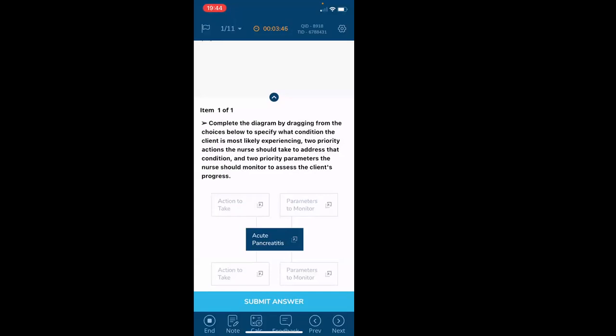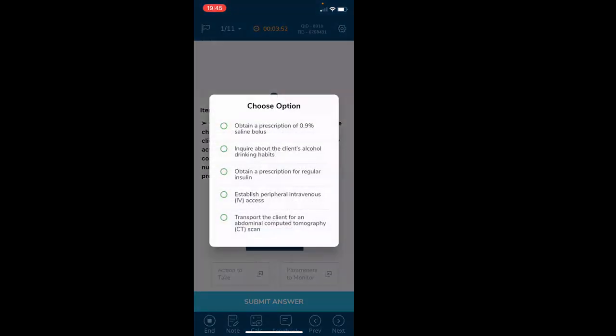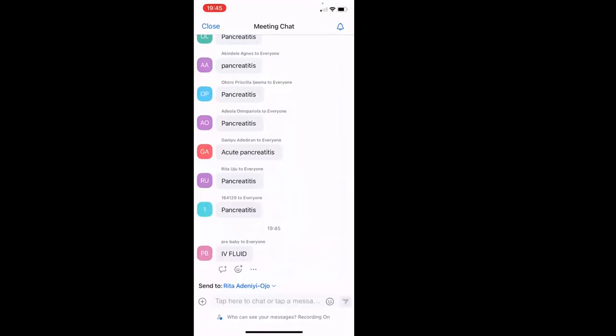Now let's talk about the action to take. From this acute pancreatitis, what do we think we should do? Choose an action as nurses that we want to intervene. That's where, in clinical judgment, you now have the option of intervention. So NCLEX wants you to carry out an intervention after identifying the patient's condition. Let's look on the chat box. What option are we all going for? Okay, someone said IV fluid. More options, more options.